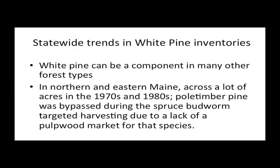If we now switch to a broader focus and look at white pine statewide, what's the current situation? Well, white pine is a tree that shows up in a lot of different forest types.